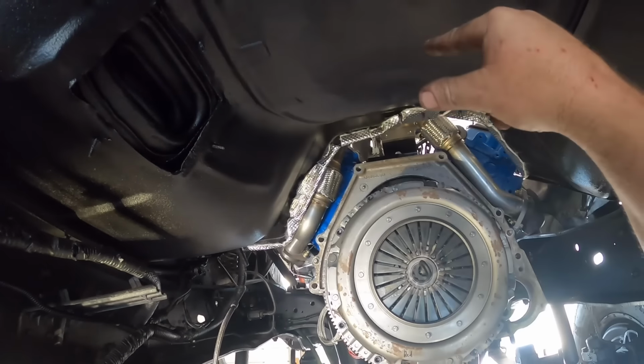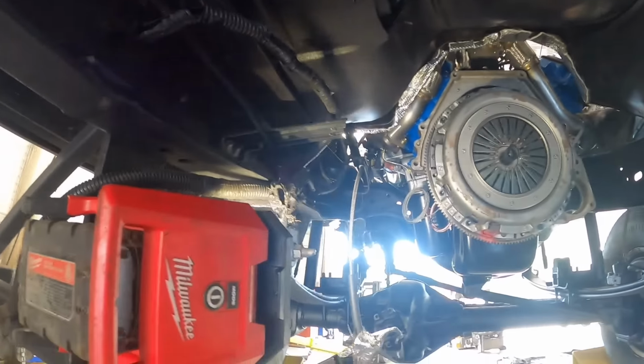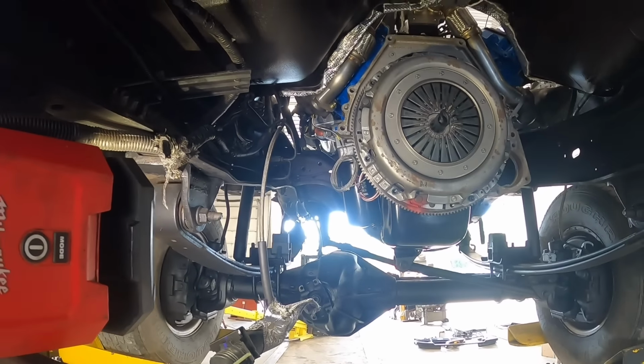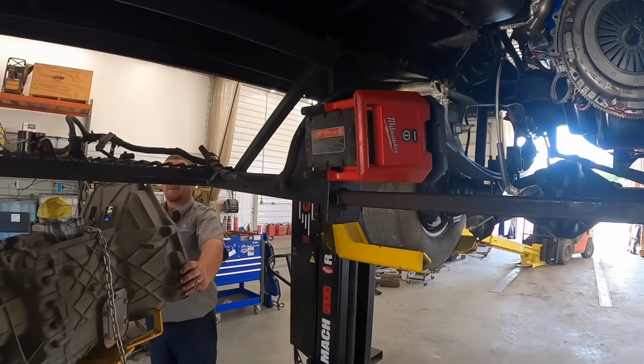Usually they have a plate here you can unbolt, but this one's all one piece. Must be a Canadian thing or something. We're gonna get that up there. If it does fit, then we gotta mark where the shifter hole goes, probably drop this thing back out again.